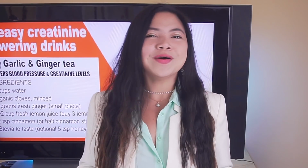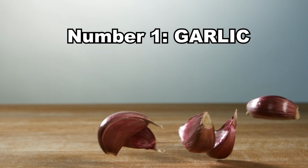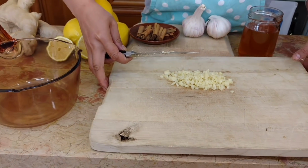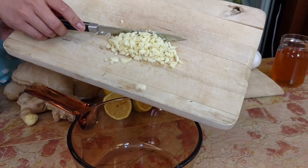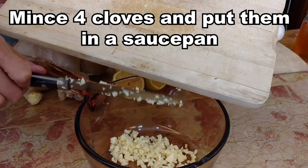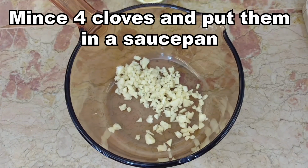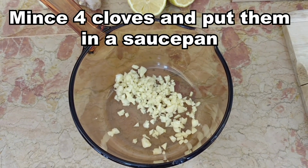Garlic also boasts naturally antimicrobial properties, both antiviral and antibacterial, great for protecting you against diseases. Yes, if there's one food that's really going to repair your kidneys, it's garlic. Mince 4 cloves of fresh garlic 5 minutes before adding water in order to activate the creatinine lowering properties.